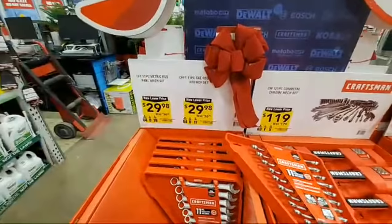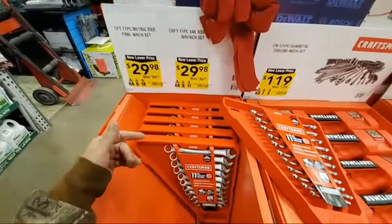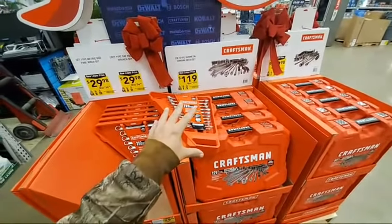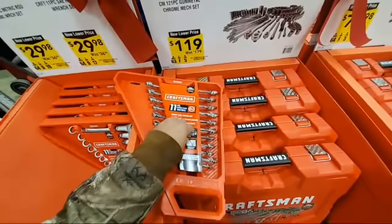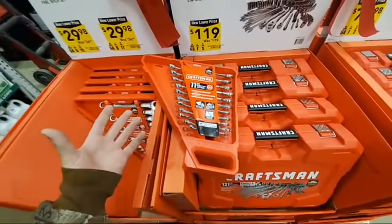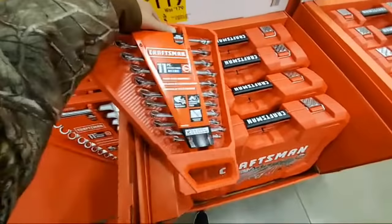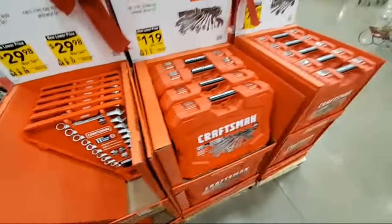So again, very weird pricing. Home Depot should kill them, but the Craftsman name, maybe, I don't know. And this is metric. I think that Husky set, guys, came with metric and SAE, and it was a lot bigger. I think it was like a 28 piece wrench set. Here it's just an 11 piece set, and I would not get this, but who knows.